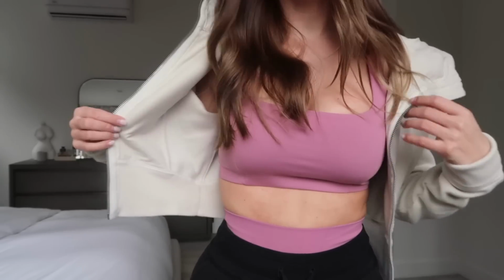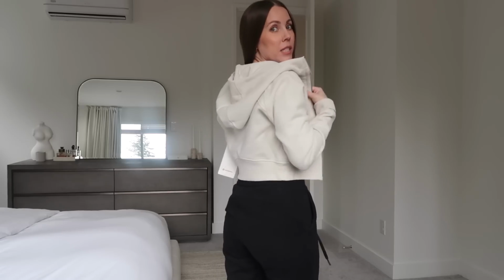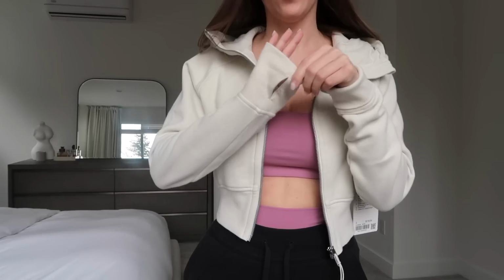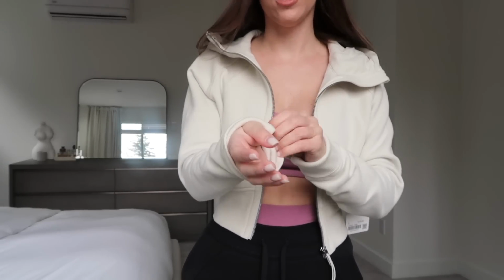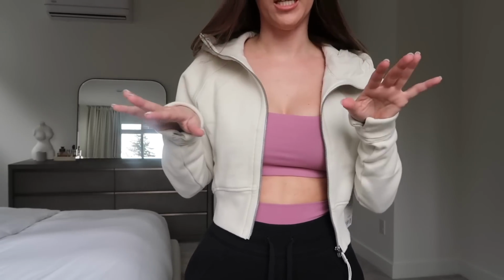Also, there are no pockets on this jacket, but the hood is the same. It's a big oversized hood. This is in the bone color, and they also have a little spot for your thumb too, but I kind of just roll the sleeve up, cuff it for when I don't want to use that, you know.